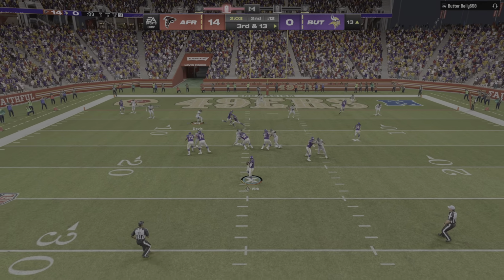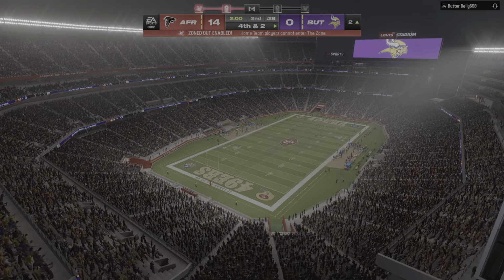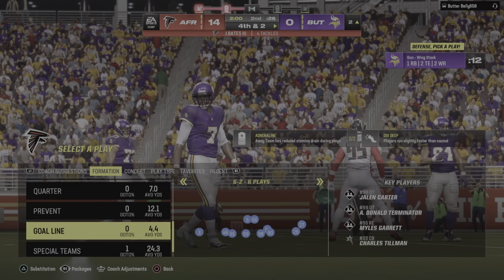Panther 11. Here's Vic. Right side, there's Likely with it. And he will get him down a couple yards shy of the first down marker. A nice tackle coming up from his free safety spot.